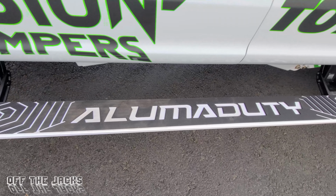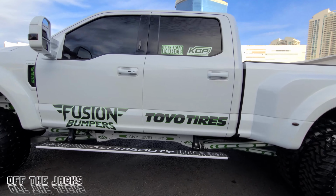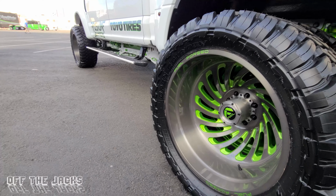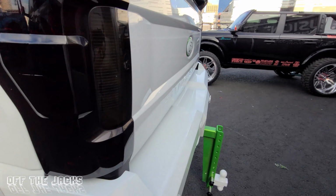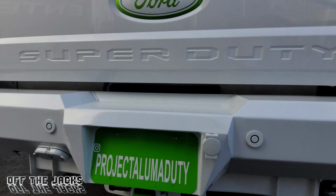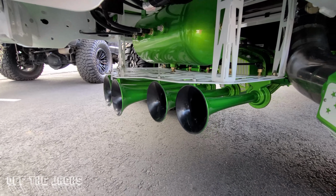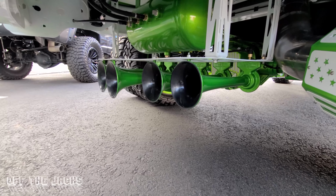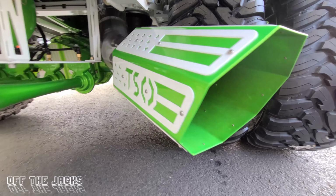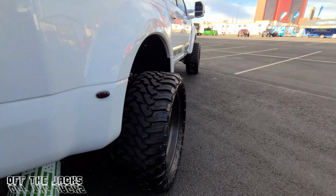I was watching a bunch of these guys yesterday get out with their automatic steps. This one's a dually. I'll try to show a little bit of his back window, but I can't get too far. And again, he's got a bunch of horns down here. 2, 3, 4, 6. And then there is his air tank.